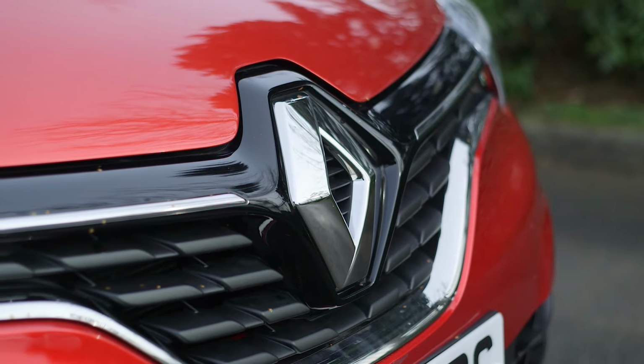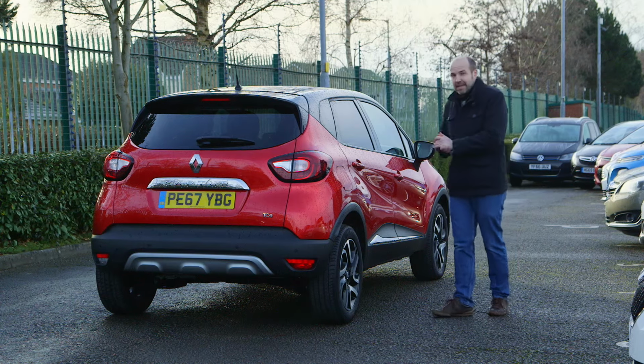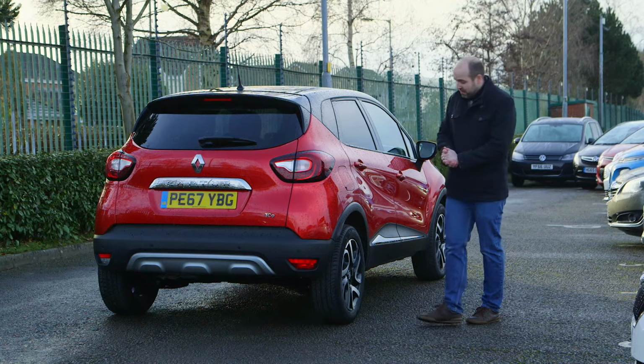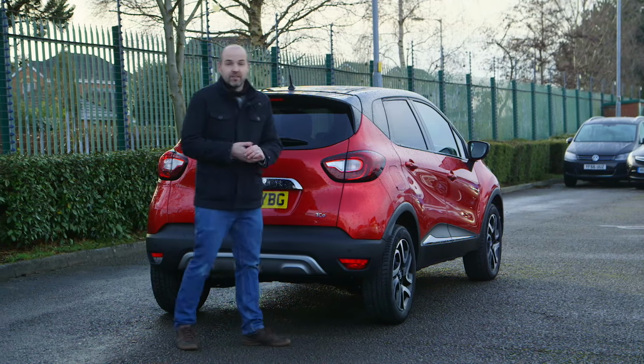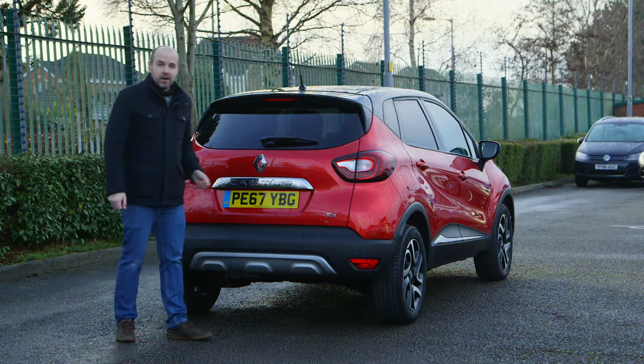So for this CarGurus used car review, let's begin by thinking about what it is that has made the Captur so popular, starting with the way it looks, because despite being based on a Renault Clio supermini, this thing is chunkier, it's more substantial, it has more presence, and all without being so big that it's difficult to drive or to park.